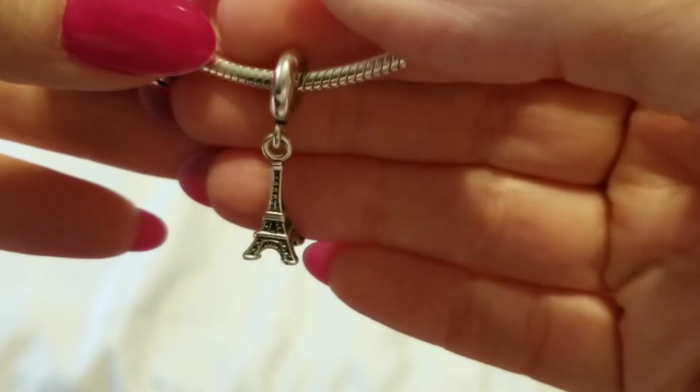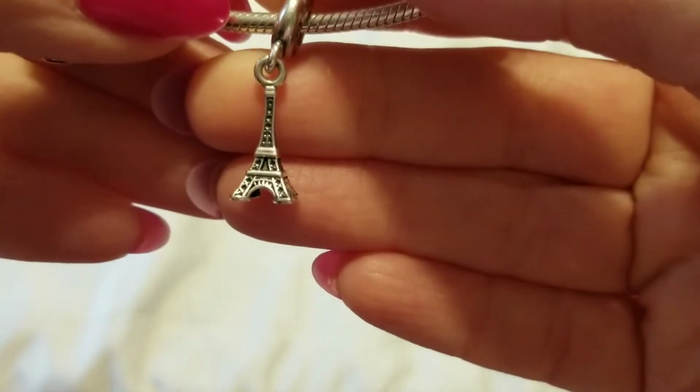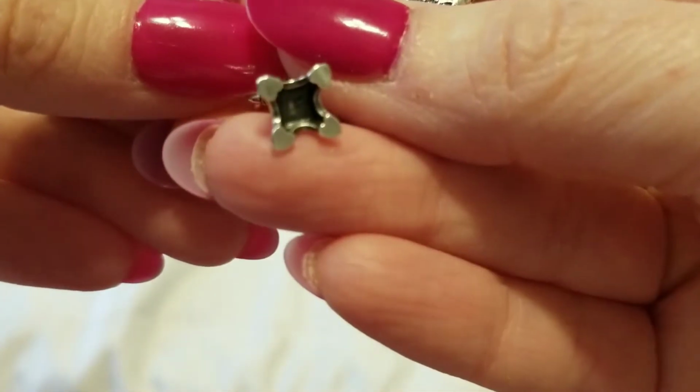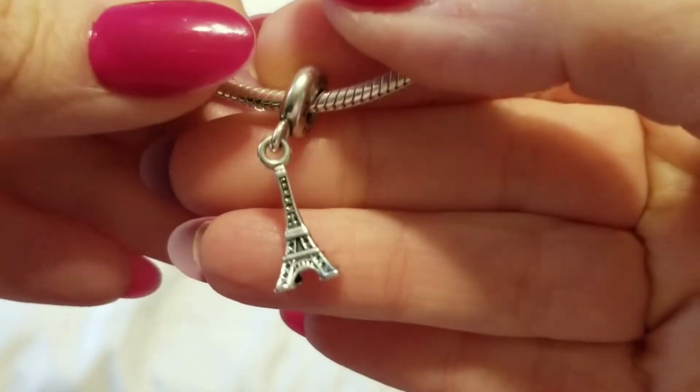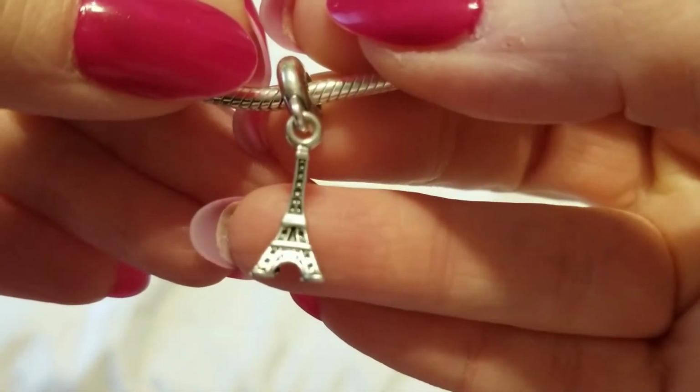and it does remind me of a very special trip I took with my mom and my sister to Paris, France, probably one of the most special trips I've been on, and it's just really sentimental for me.